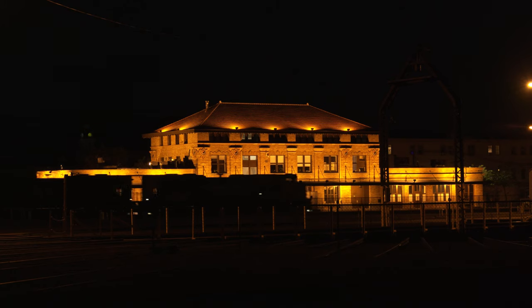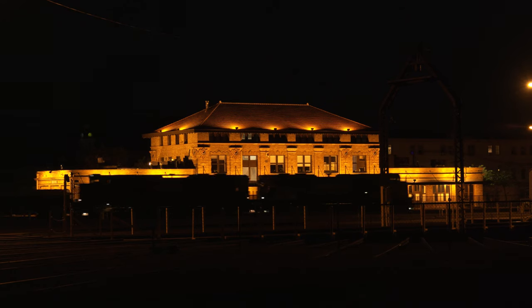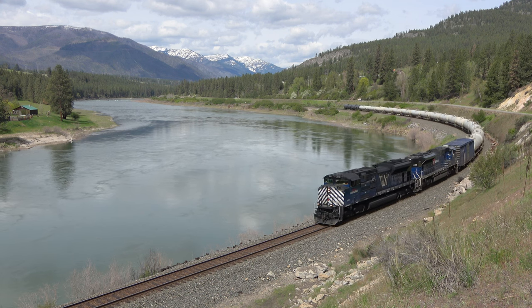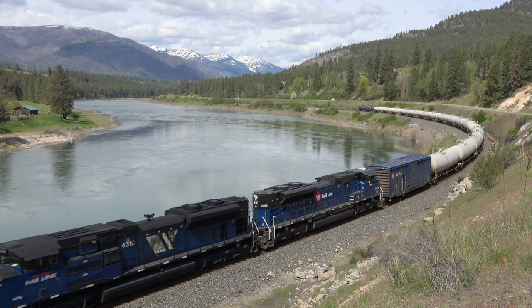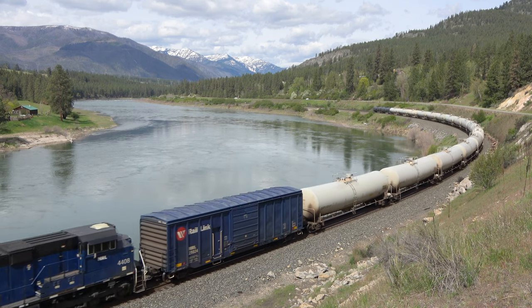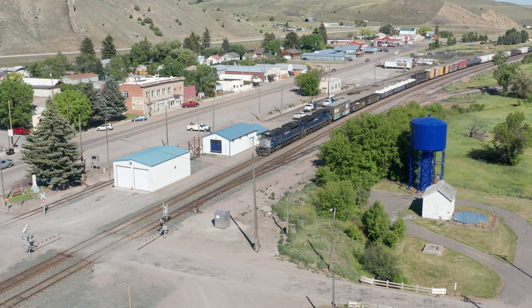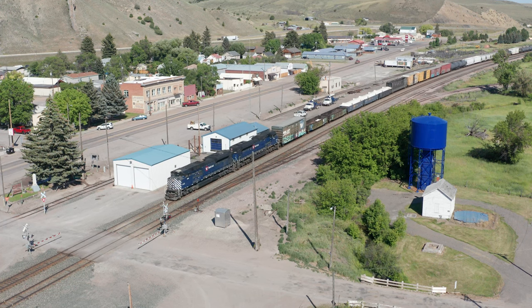Part 1 begins in Missoula, and we follow MRL's gas local over the 4th and 10th subdivisions to Pipeline. Then we turn east over the former Northern Pacific's racetrack to Garrison.